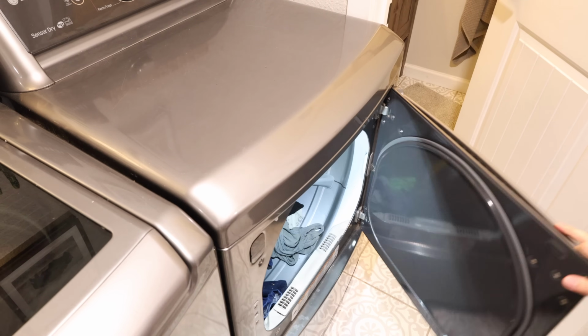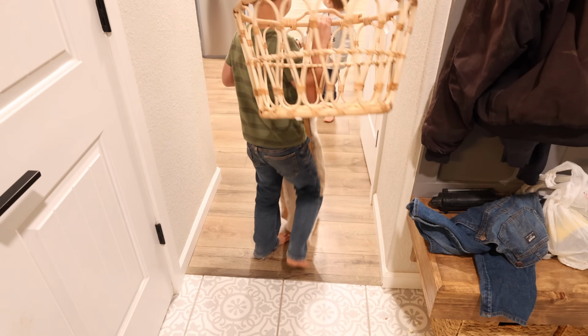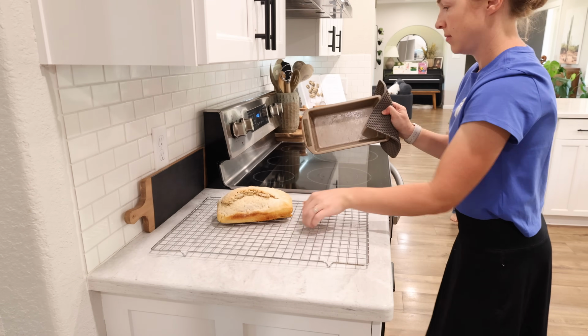That bread is done, and the loaf didn't turn out too great, but it still was delicious. We had it with our lunch, and by the end of lunch, there was only about a quarter of the loaf left.